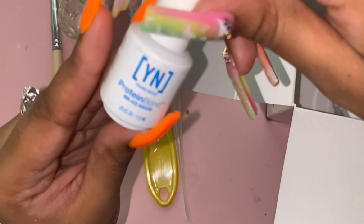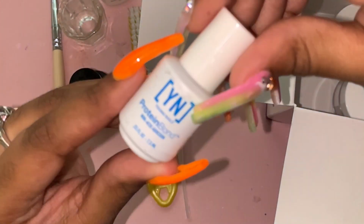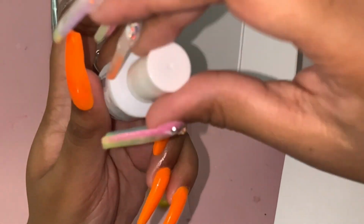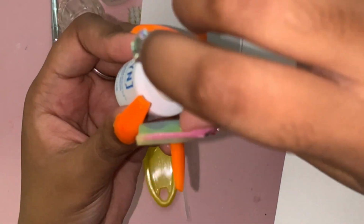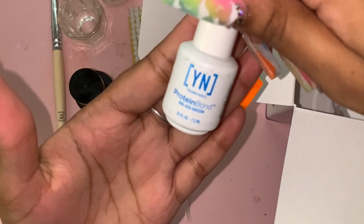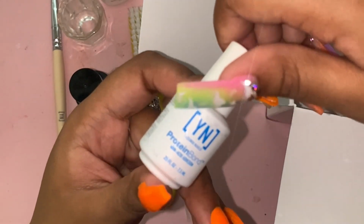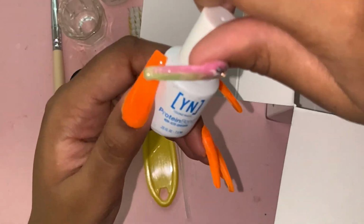And yes, the thing that I have been wanting for so long, the Young Nails Protein Bond. I cannot express how bad I've wanted this for a very long time. It definitely has a different smell that I've never smelled before. This scent is different from any other primer I've ever had. So this primer is just, I can't wait to use it. That's all I have to say.